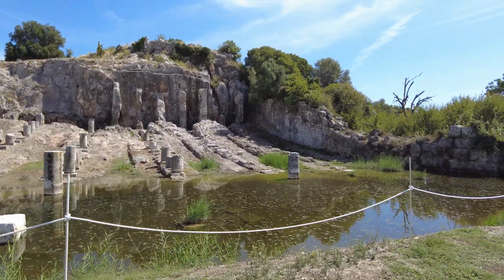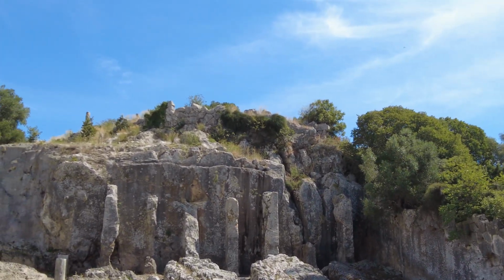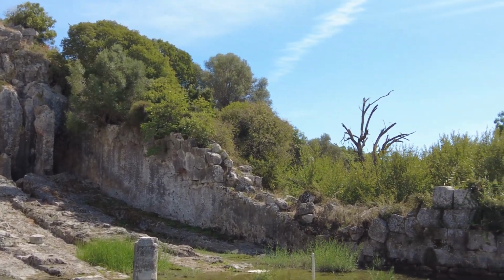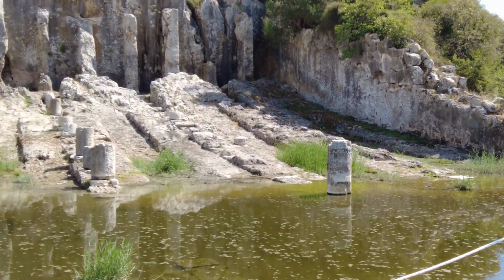And there's still a polygonal wall on top of this, over there. And there are some parts on the sides of this so-called ship shed. It's a really strange construction.